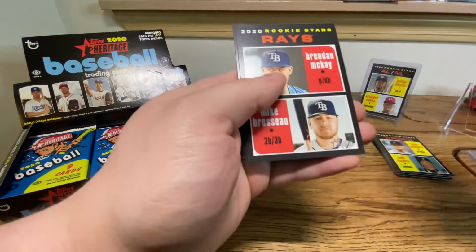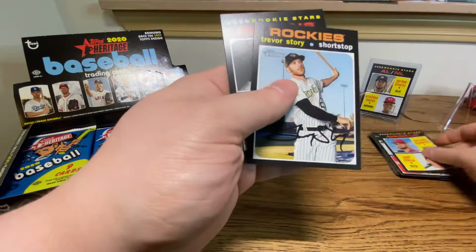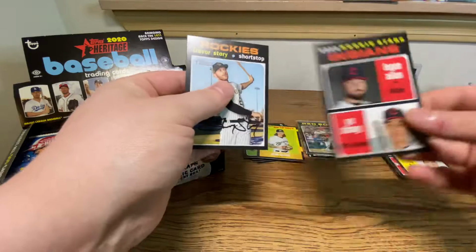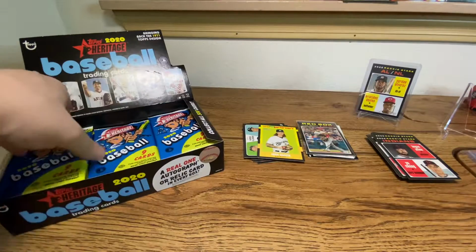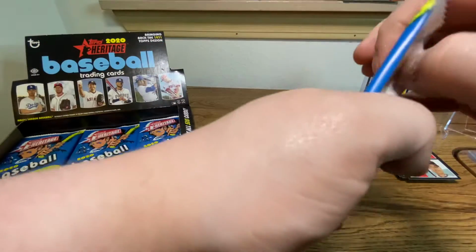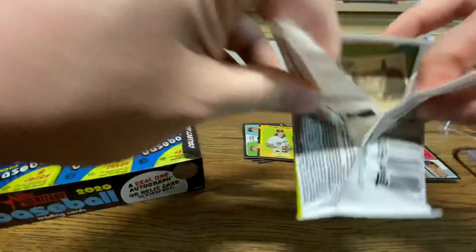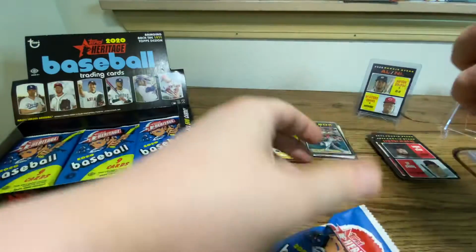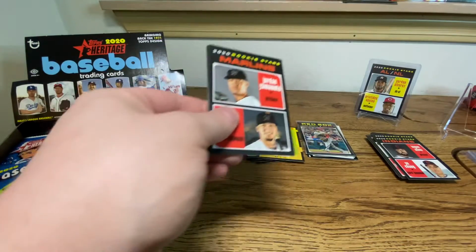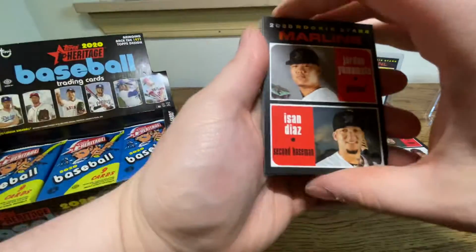Castillo, Dietrich, more Brendan McKay, Patrick Sandoval. 3 rookie stars in there. Yeah, I have not seen Mike Trout, so I wonder if his base card is being saved for either a high number, 1 in 3 packs, or it's being saved for Heritage High. That would be a little odd.